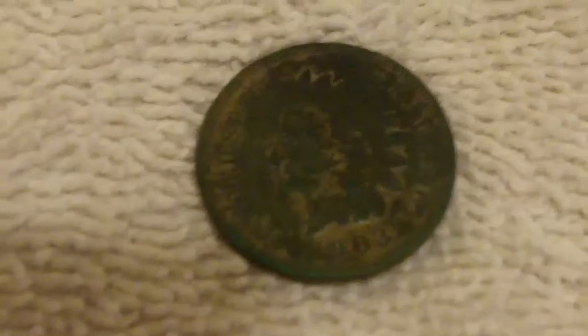And then here's the second button I found. It looks like copper, very, very large, bigger than a half dollar, and it's got some kind of engraving on it, looks like flowers. That's neat. And the shank's still there, it's sort of bent over, but it's still there. No markings on it. And I got an Indian, a 1903, pretty nice, full Liberty. We just washed them off. We've got to clean them up a little bit better.